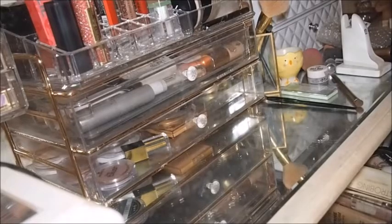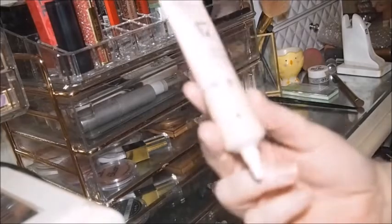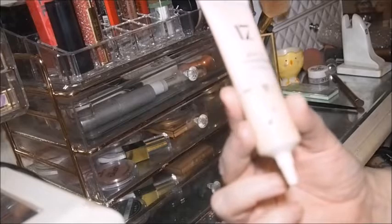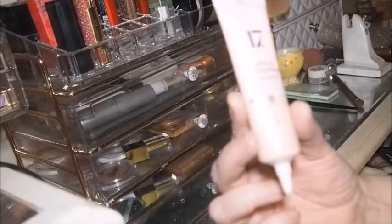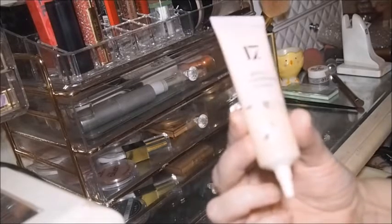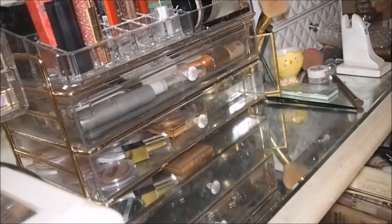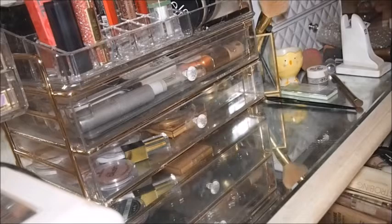And what I will take out is this. So this is the 17 Glow Is Everything CC cream. To be used as a CC cream, I don't like it, guys. I will be honest with you about it. It's very inexpensive. It's only £4. But yeah, I only like it as a mixer, so we'll put that back. Is that it? Because they're all brushes. Yeah, I think so. I think that's it.